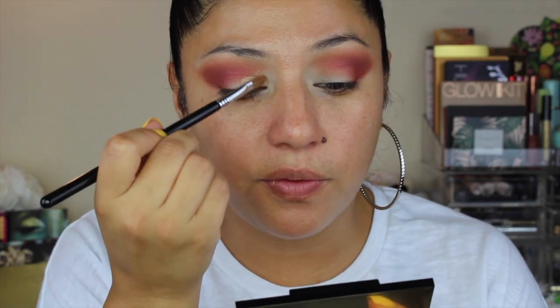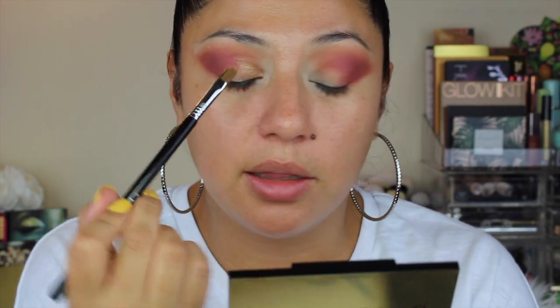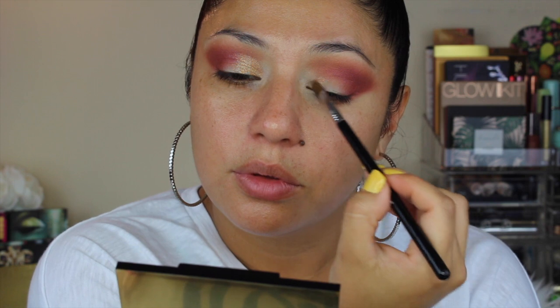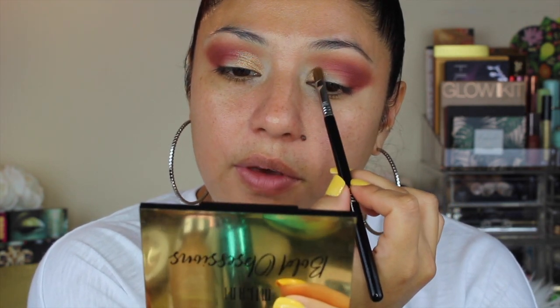It is so beautiful. So I don't like to keep the color low. I actually like to bring it high up like I did in this one, just because I feel like it's more flattering, and even if you're looking straight, you're actually going to appreciate all the work that you've done. So that is the reason why I like to do that. And I feel like it gives you a cut crease kind of effect without actually doing a cut crease.